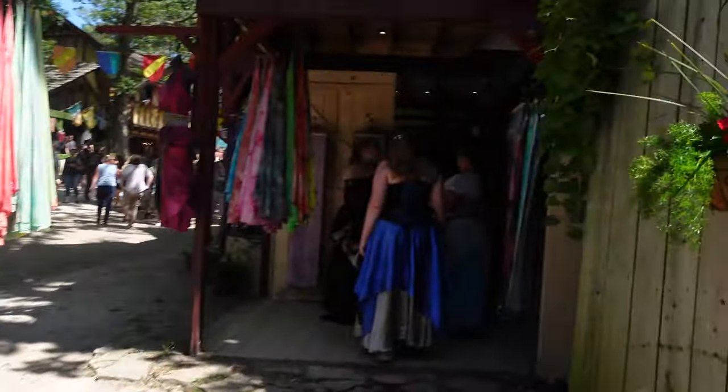Restaurants are really packed. See the lines for the food. Last time I came, it was not this packed. It was just as nice of a day. So I don't know if I will be getting anything here to eat. We'll try, we'll see.